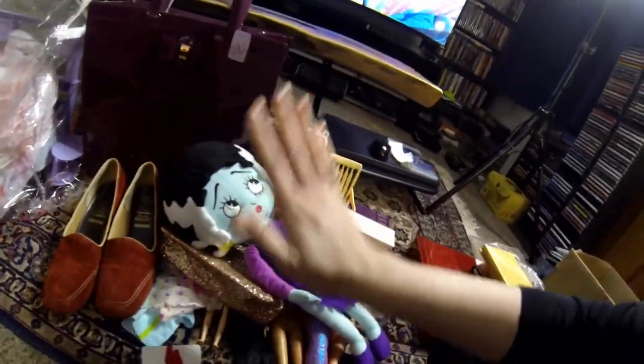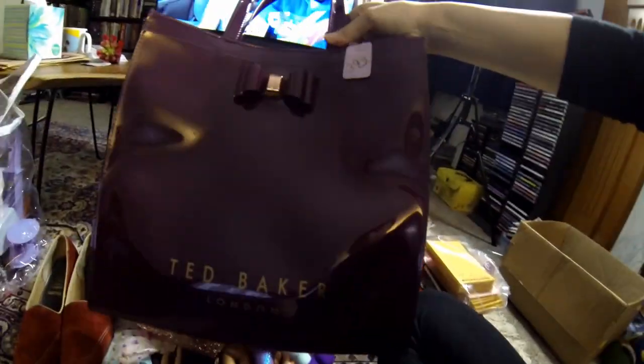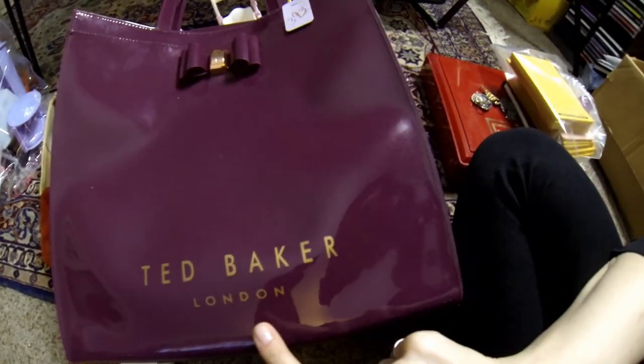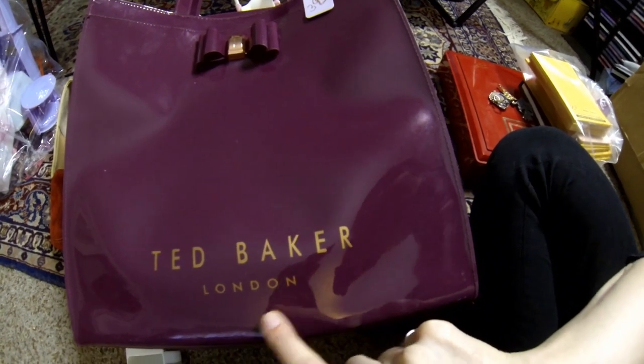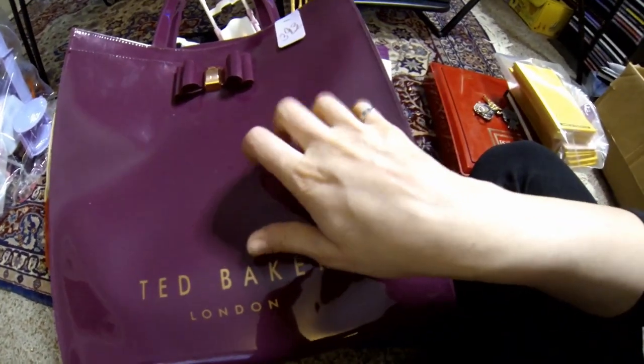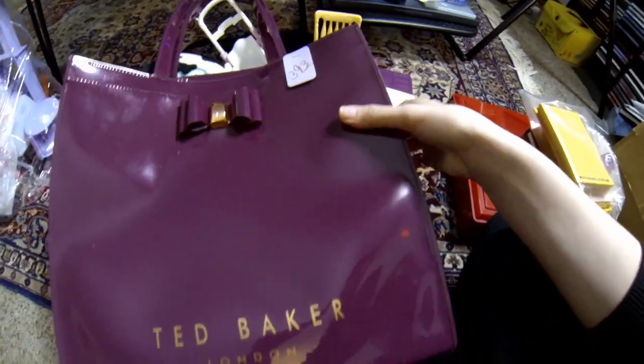She's real lightweight. Here's a Ted Baker makeup tote bag, $3.93. Ted Baker's a really good brand. I think I've sold Ted Baker bags before for around $50. This is all plastic, so I don't know, maybe $25, but it looked really nice.